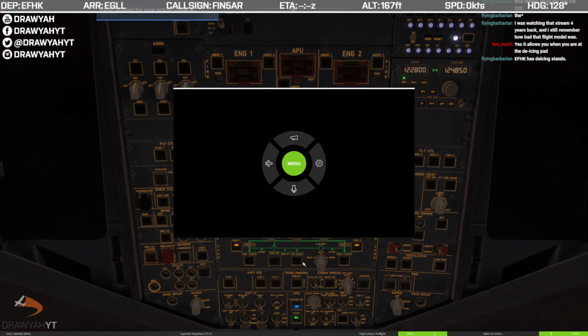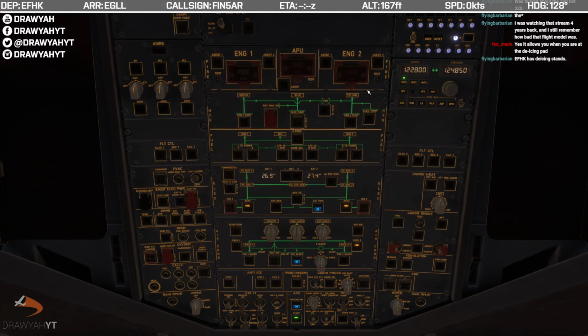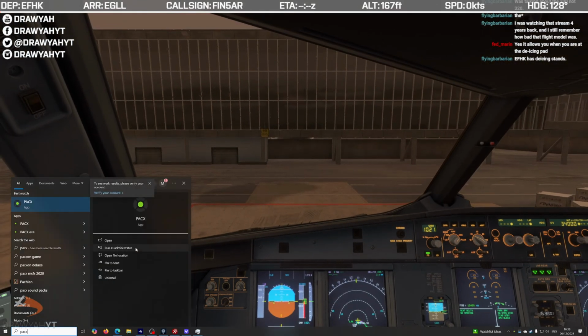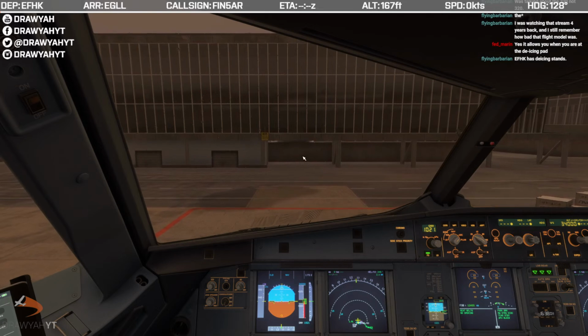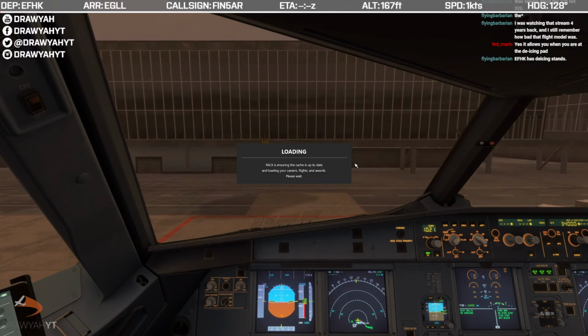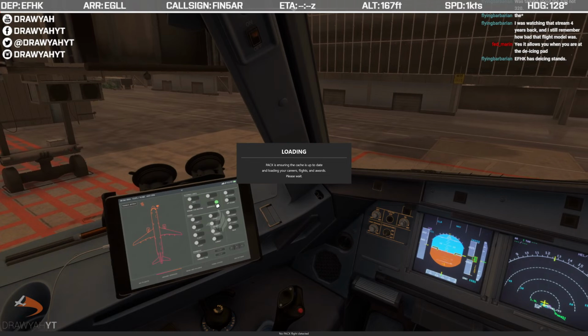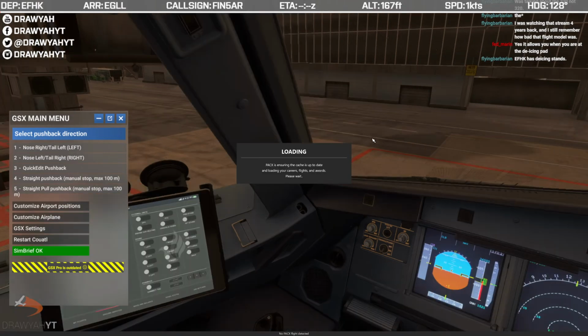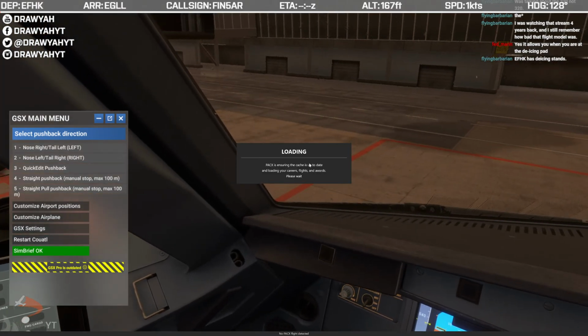Oh, PACX has crashed. Locking gear. That has never happened before. PACX has never crashed on me. Oops. So, is PACX dead? It is dead. Okay. It's very annoying, that. Pushback in just 2 seconds once we've brought PACX back to life. Gonna have to reset the flight quickly, but we'll just push back without having to set anything up.